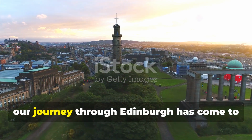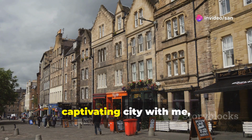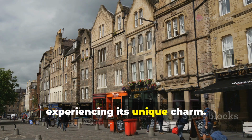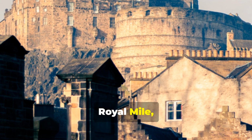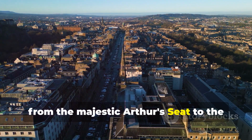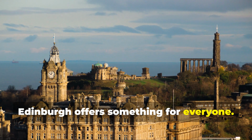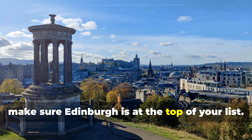Well, folks, our journey through Edinburgh has come to an end. I hope you enjoyed exploring this captivating city with me, uncovering its hidden gems and experiencing its unique charm. From the historic castle to the vibrant Royal Mile, from the majestic Arthur's Seat to the tranquil Botanic Garden, Edinburgh offers something for everyone. So if you ever get the chance to visit Scotland, make sure Edinburgh is at the top of your list.